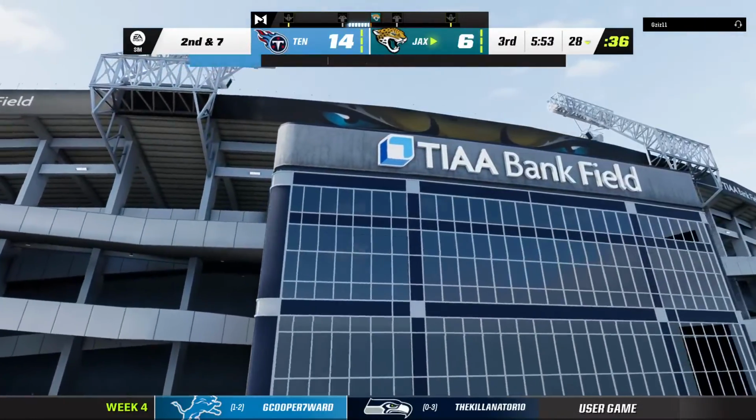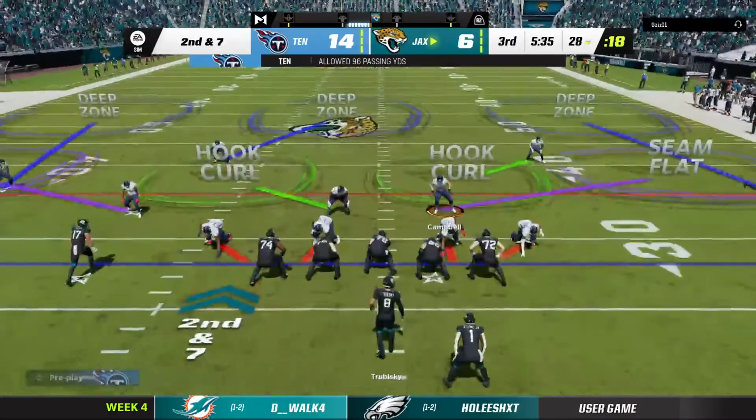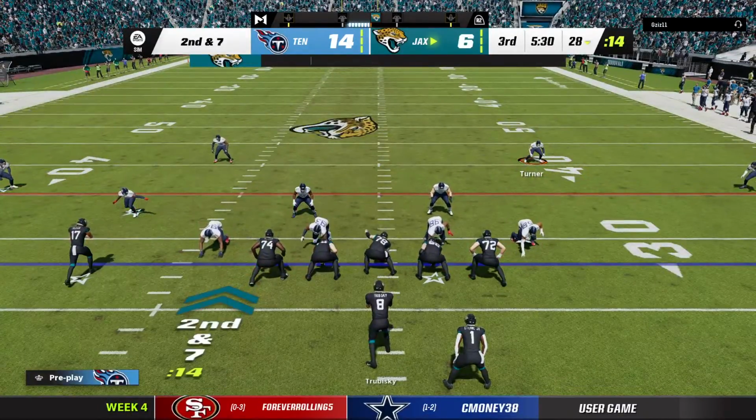Now, they got some time. The running game struggled in the first half. Opposition knows how to focus on defending the pass here. They've got to re-energize that ground game and maybe open things up for a comeback here in this half.